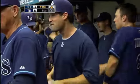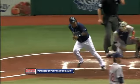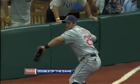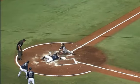And Aki on the slide at home did a very smart thing. And let's take a look at the double of the game by Chuckers. Down the left field line. Peralta again was even with the bag. He hit it on the ground, but he found a hole down the left field line there for the 3-run double. But take a look at the slide as Aki comes around. And the good relay, that's a good relay right there. And he does touch home plate with the left hand.